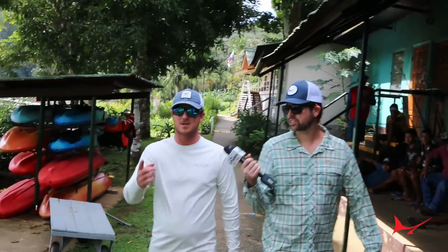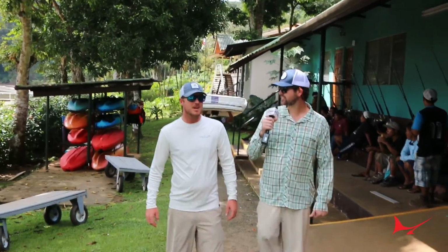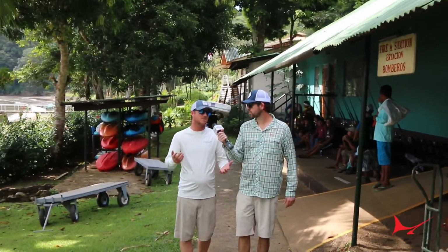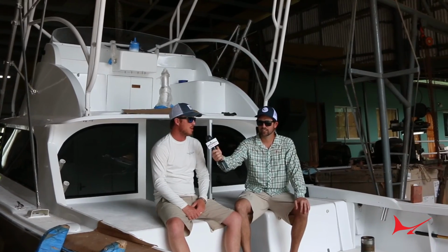So we're going to walk down now to the boat, and you can see exactly what we've been working on. Perfect. The fleet of Bertrams. Yeah, we've got 17 Bertram 31s, and we've been doing them up slowly. So let's go down to the shop and we can see exactly what I'm talking about. We are in the process of repowering our Bertram 31s.